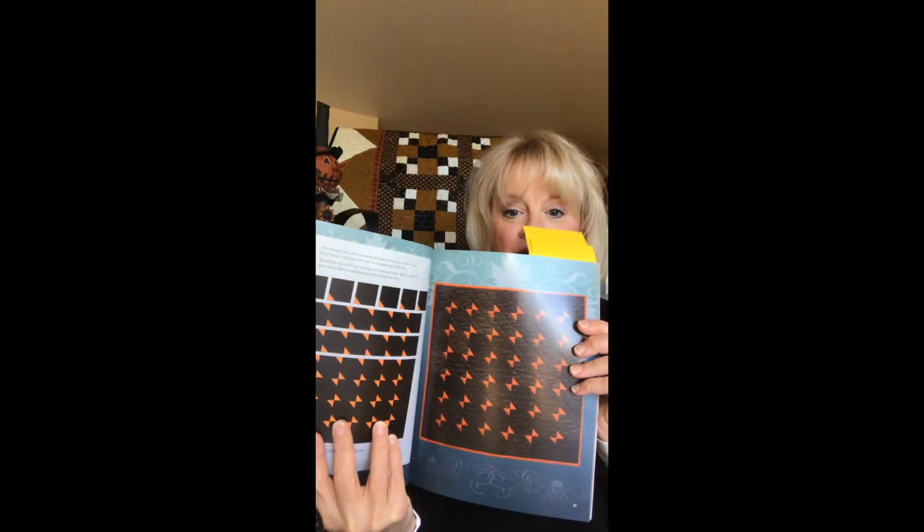This is actually the antique quilt she reproduced and called it Exquisite. So that's another one you can make. It's not difficult, and it's a fun way to showcase your holiday fabrics. So if you want to do it in this gorgeous color scheme, I say go for it.